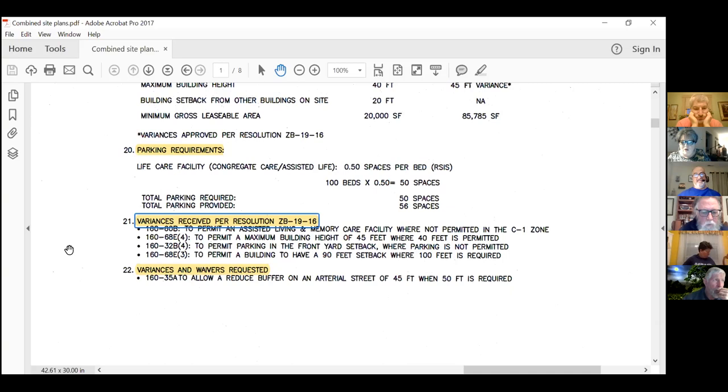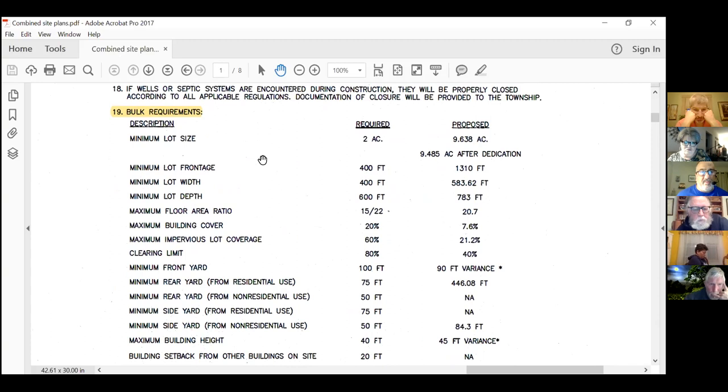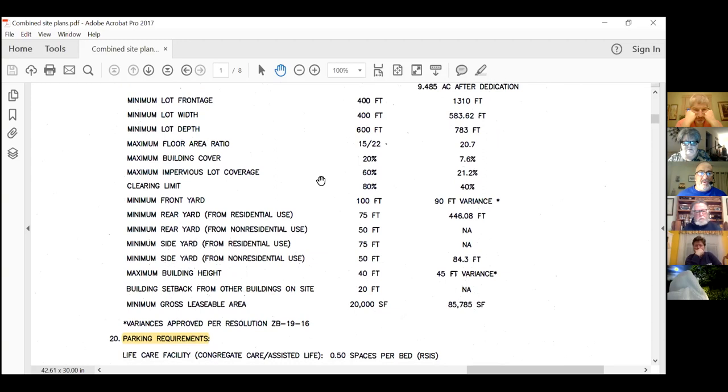Let's look at the requirements, Cheryl. Can we do that? We've got them up here. They're typically called bulk requirements. So these are the bulk requirements for a commercial one zone in this town. And it tells you what's required and what's proposed. For example, the first line, we have minimum lot size. You have to have at least a 2-acre minimum lot, and they have 9.638 acres. So they're okay. We can go through here and you can see which ones actually satisfy the requirements. Some are minimums, some are maximums, so you have to be careful when you're looking over here.